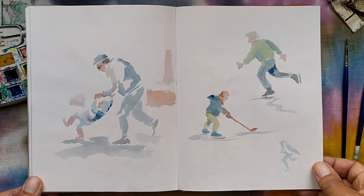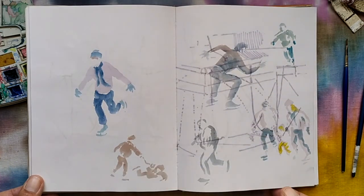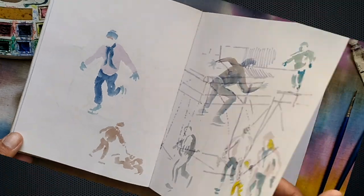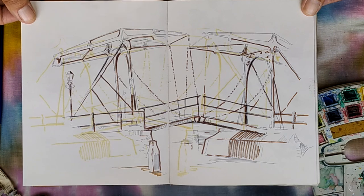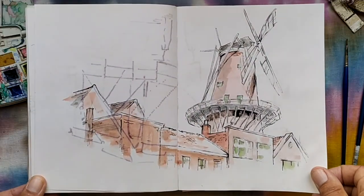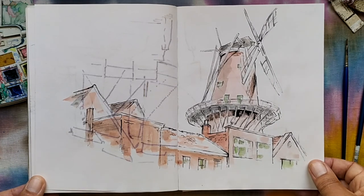I'm just using a brush to try and capture people skating on the lake. Again, quite light, aren't they, the colours I've used. Oh, that one's completely upside down, so I'll have to flip that on the computer. I think that must be the windmill in Schiedam, I think.